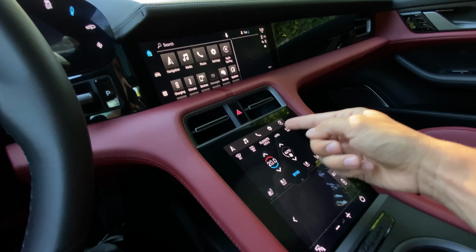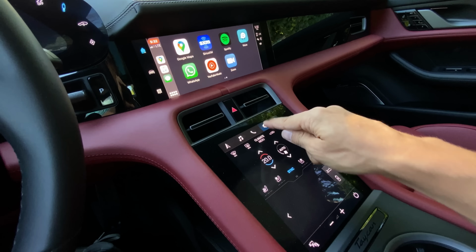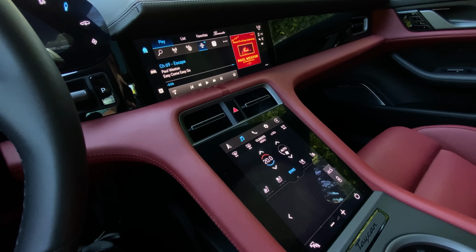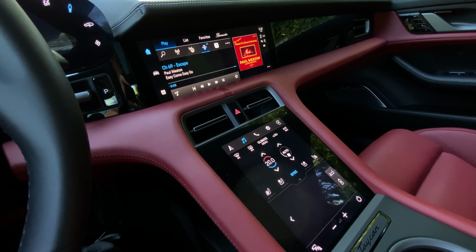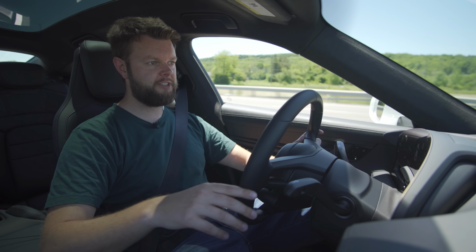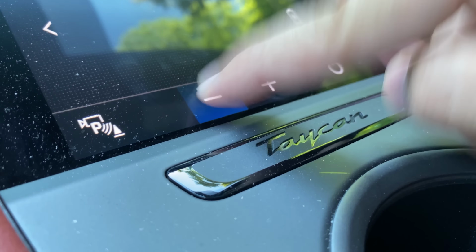And in the Taycan, we also have a bottom screen, which controls your infotainment. It does have a couple icons at the top, which will show your Apple CarPlay when it's plugged in. So instead of having a hard button, that's kind of a nice shortcut to have. And you can also change your volume in two different ways on this bottom screen. Yeah, so you can actually take two or three fingers and just slide up the screen, or you can also just press the buttons for volume at the bottom.